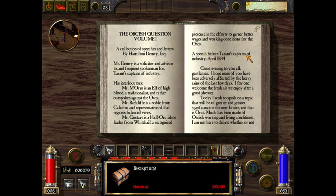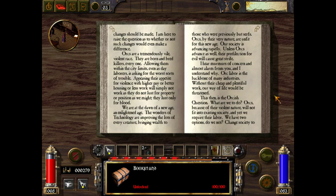A speech before Tarant's Captains of Industry, April 1884. Good evening to you all, gentlemen. I hope none of you have been adversely affected by the heavy rains of the last few days. I, for one, welcome the fresh air we enjoy after a good shower. Today I wish to speak on a topic that will be of greater and greater significance in the near future, and that is orcs. Much has been made of orcish working and living conditions. I am not here to debate whether or not changes should be made. I am here to raise the question as to whether or not such change would even make a difference.